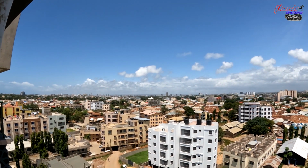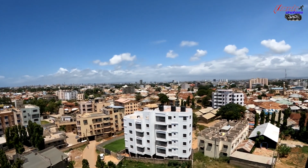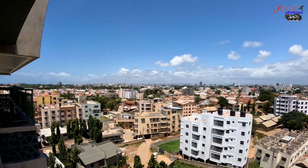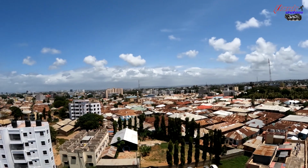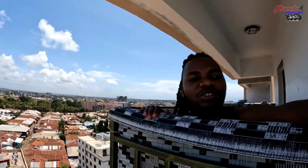Look at that. It has a very nice view. If you had a drone shot, it would be really amazing. So this is where I'm staying, guys, and I'm super amazed and I'm happy to show you guys.